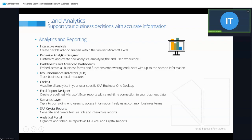Again, making it very easy and simple for you to create your drag and drop reporting functionality as well as various business intelligence that you would require from your organization.